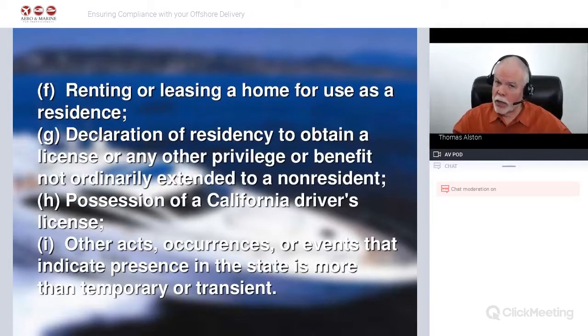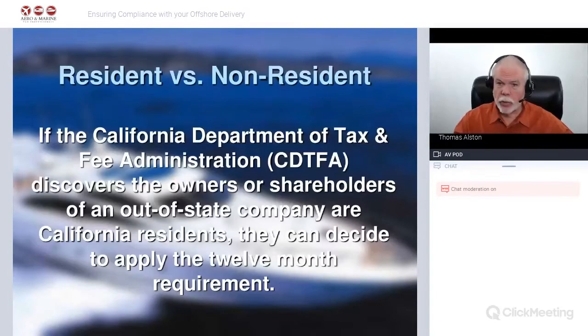So that's why I've taken you through this whole list. The important thing for you to remember is that you don't get to decide. It's the auditors. Okay. Now, a lot of you used to think of the Board of Equalization as the people that used to collect and administer these taxes. They've changed the name of the organization to the California Department of Tax and Fee Administration, CDTFA for short. But if they discover that the owners or shareholders for an out-of-state company are California residents, they can decide to apply the 12-month requirement. Now, how are they going to find that out?